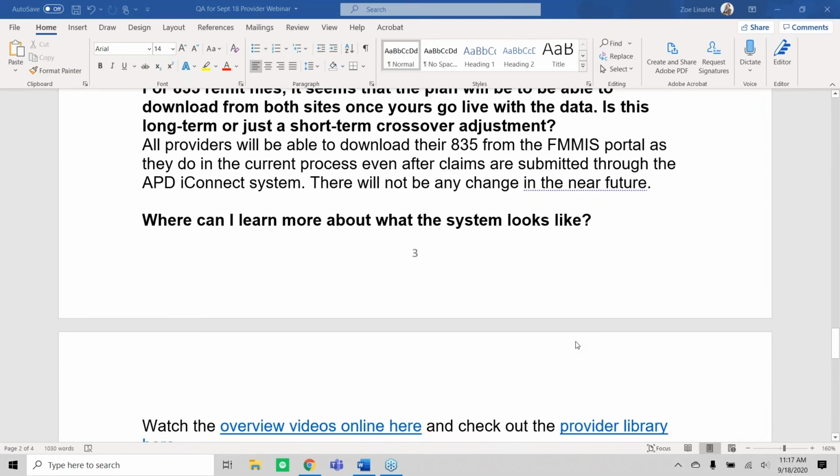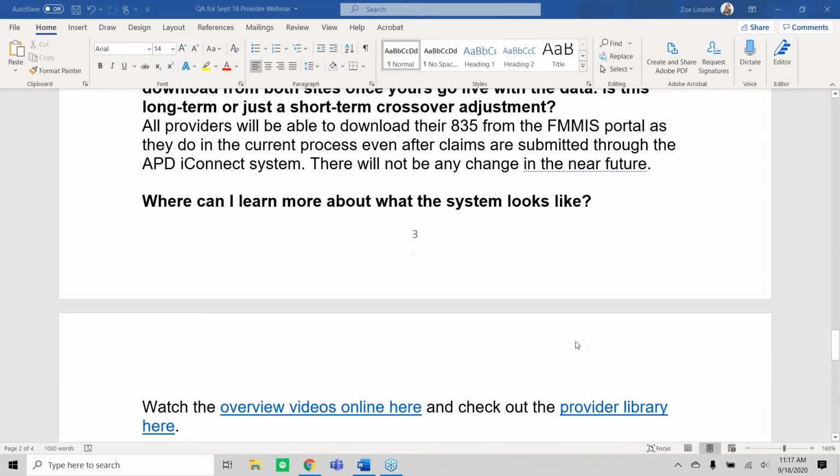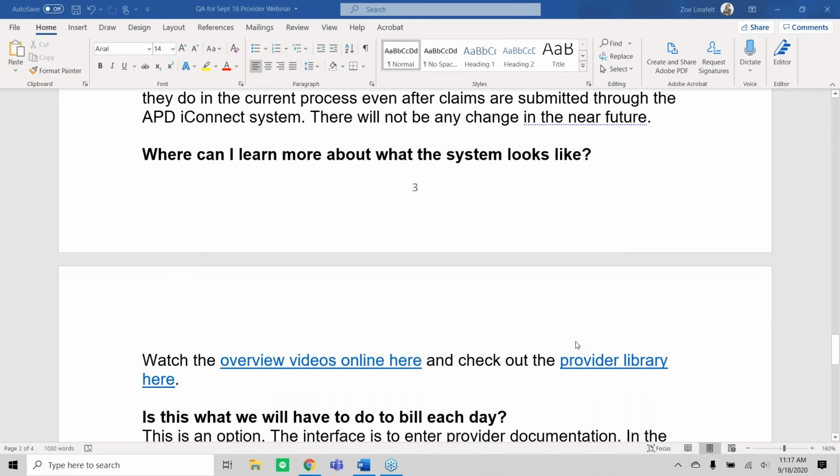Where can I learn more about what the system looks like? You can watch the overview videos online here, and I'll show you this in a minute, and check out the provider library here.